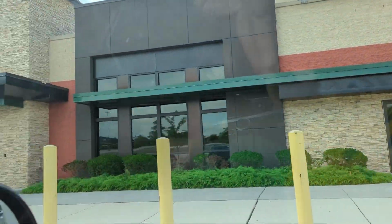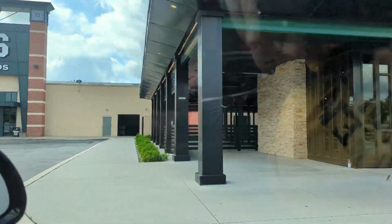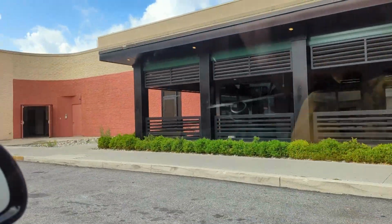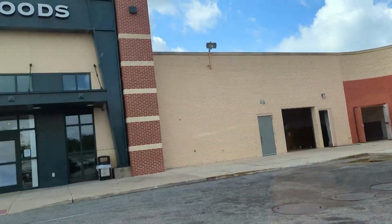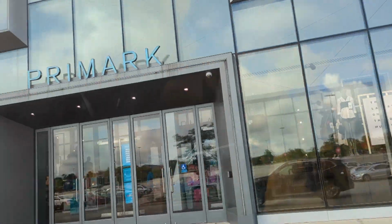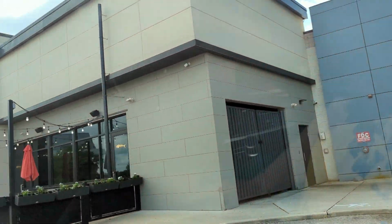King of Prussia is considered to be an edge city of Philadelphia, consisting of large amounts of real estate and office space, situated at the convergence of four highways. King of Prussia is located 35 miles southeast of Allentown and 15 miles northwest of Philadelphia. It is considered part of the larger Philadelphia metropolitan area.